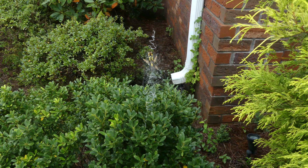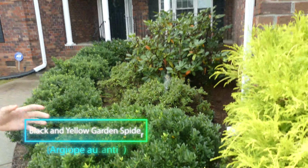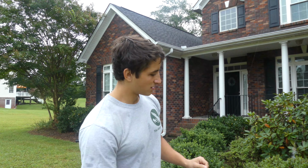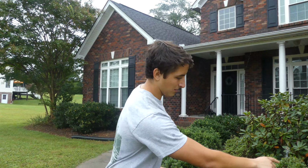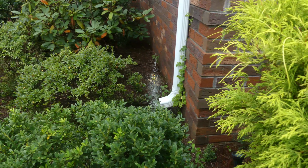You might know them as writing spiders. These are black and yellow garden spiders. We've also filmed these before. They're a really neat species. This one is an adult female. And you can see where they get their name. This web right there, that kind of cross-stitch patterning, is why they have the name writing spider.